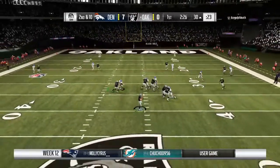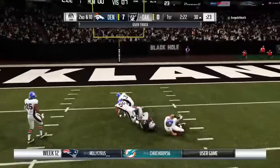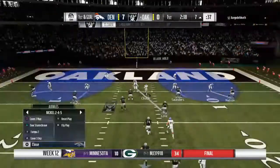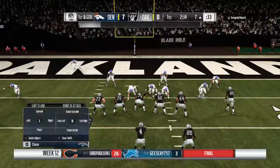Now Carr throwing on second down. Wide open receiver, complete. And finally down he goes as they work it inside the 10 to the 7. 23 yards on the play.